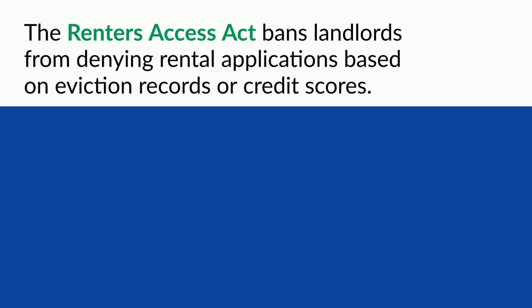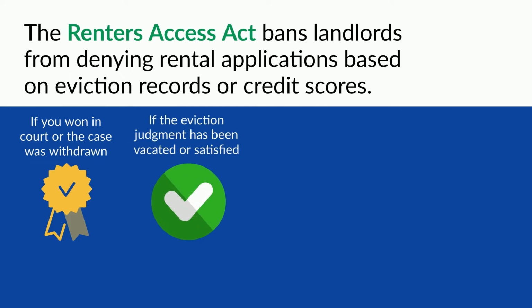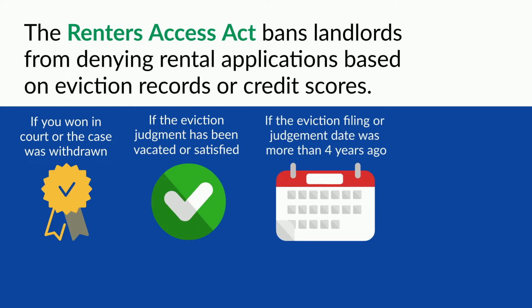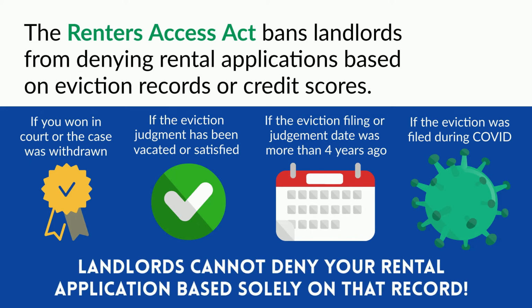If you have an eviction on your record, but you won in court or the case was withdrawn, the eviction judgment has been vacated or satisfied, the eviction is more than 4 years old, or the eviction was filed during the COVID-19 pandemic emergency period, from March 2020 to September 2021, landlords cannot deny your rental application based solely on that record.